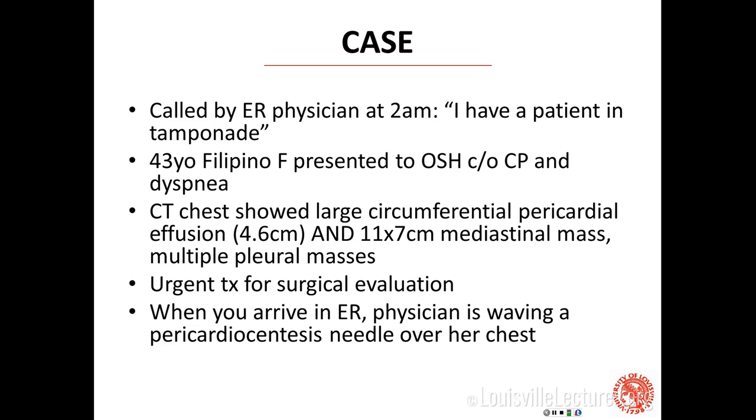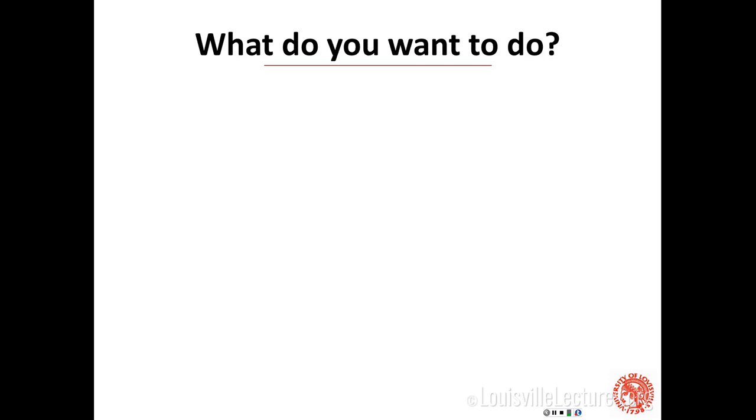I came down to the ER, and literally they had the pericardiocentesis kit out, and I practically had to stop the ER physician who was waving the needle above the patient's chest. Hold on, let me just evaluate her. If the patient's not dead, we don't need to do that right this second. So if you are called down to evaluate this patient, what's the first thing you want to do in terms of evaluating her?